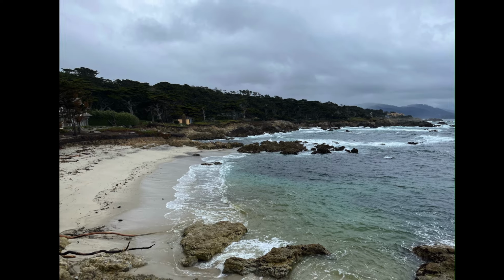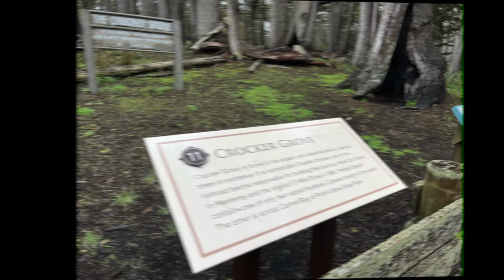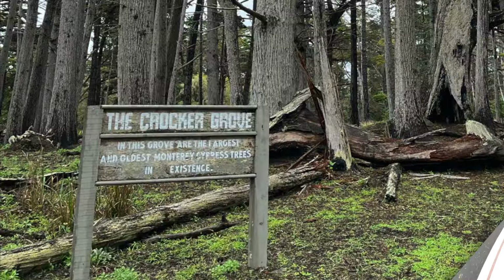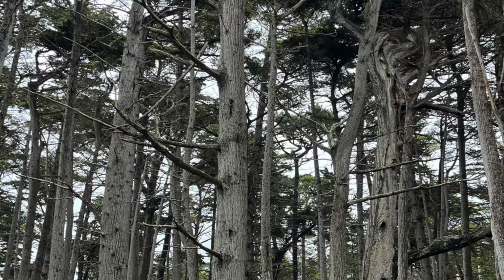Once back on the main road, you see more and more cypress trees. You'll find yourself at the next stopping point, which is Crocker Grove. This is home to the oldest and largest Monterey cypress trees in the entire world.